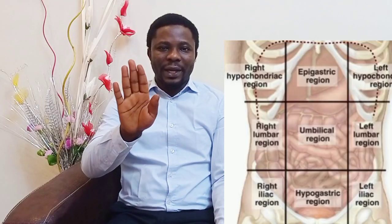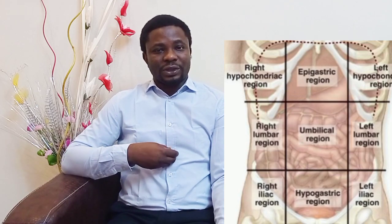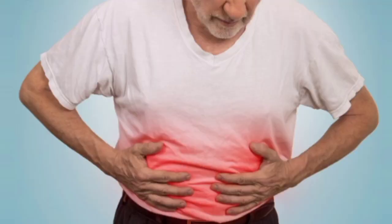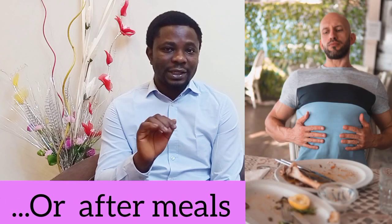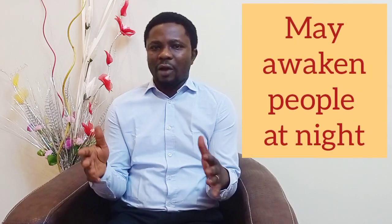So in summary, that pain can be felt either in your epigastric region, which we call the central uppermost portion of your stomach, or the left uppermost portion of your stomach, assuming you have divided the stomach into 9 regions by imaginary lines. Pain is often described as burning, or peppery, or gnawing. The pain can occur shortly after meals if the ulcer is in your stomach, or about 2 hours after a meal if the ulcer is in your duodenum. That's the part of the small intestine closest to the stomach. The pain at times may awaken people at night.